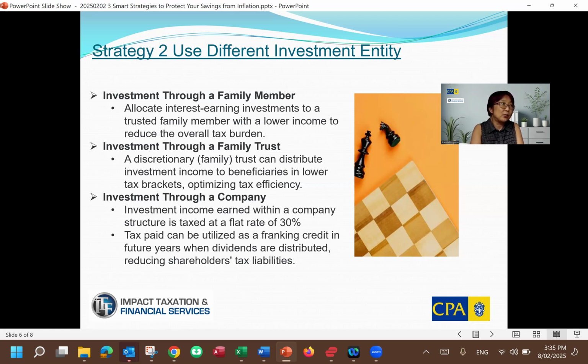But generally speaking, let's assume the family trust has a 200K term deposit or savings account. The interest earned will be treated as the income of the family trust. Then you can pick and choose a family member to receive this income as a beneficiary distribution, and that beneficiary will pay tax at his or her own marginal tax rate. So by choosing a low income earner beneficiary, you can reduce the tax.